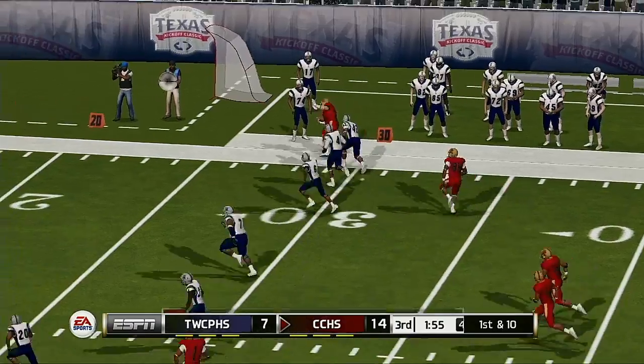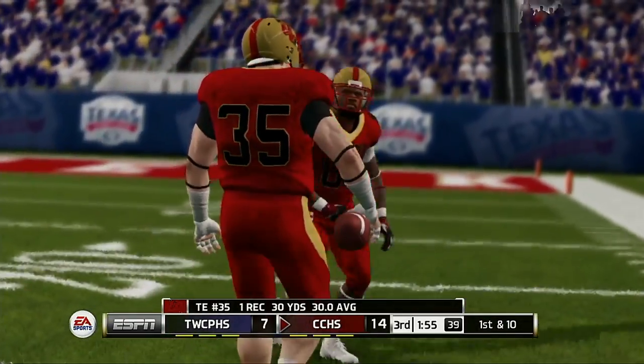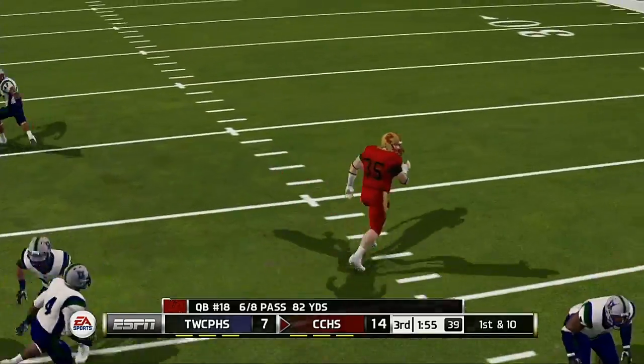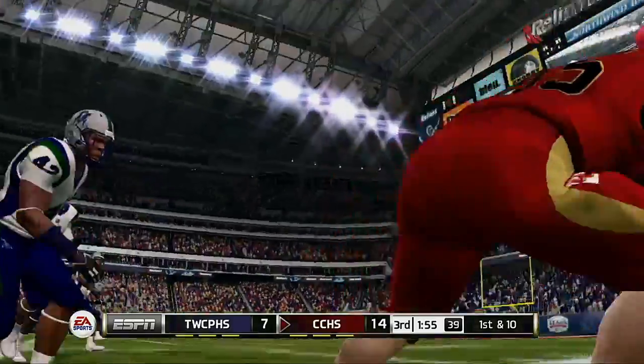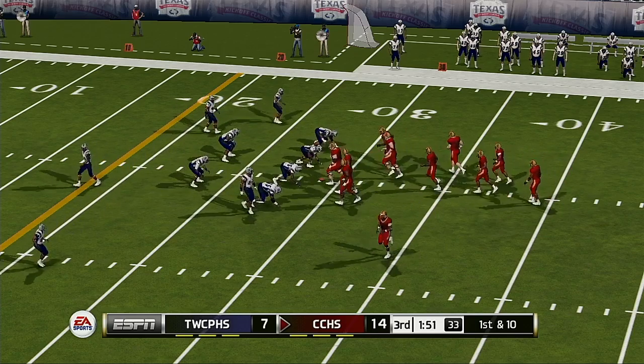Zips it to the tight end. And they finally push him out at the 29. It's first and 10. Ball on the 29-yard line.